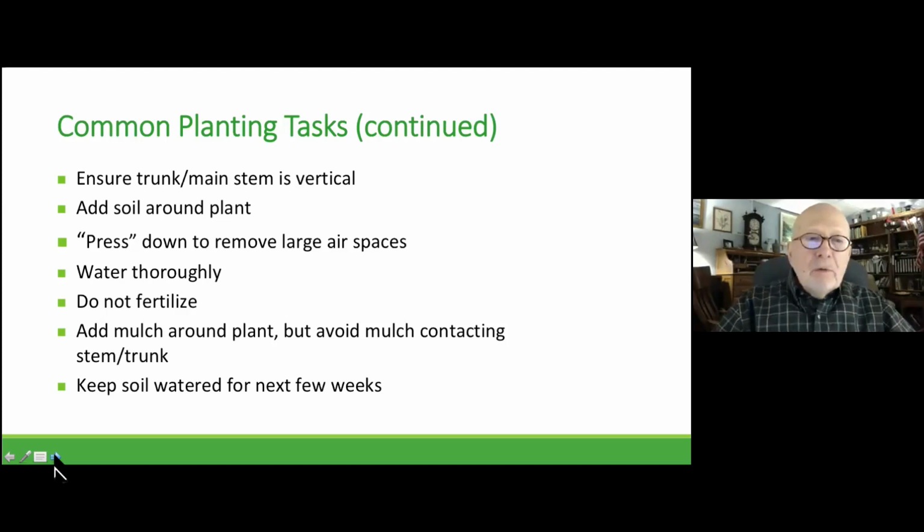You want to be sure that there is going to be some soil around the plant. In other words, if you need to add soil around the plant, you've got to be prepared to have the soil to add. Most likely it's the soil that will come out of the hole that you dig that we'll talk about in just a minute. But you do need to be aware that you need some amended soil or the soil that you just took out of the hole. As you press down a little bit once the plant is in the ground, be sure to remember to remove large air spaces.